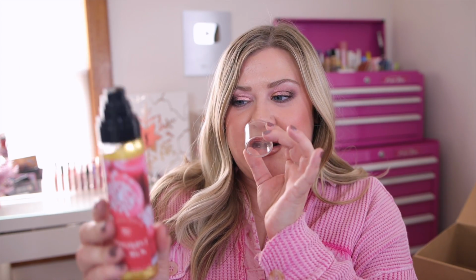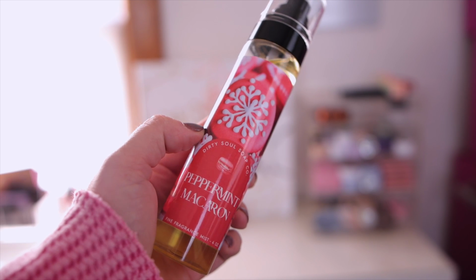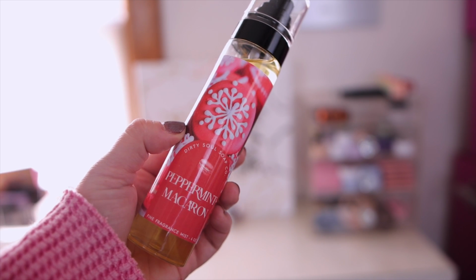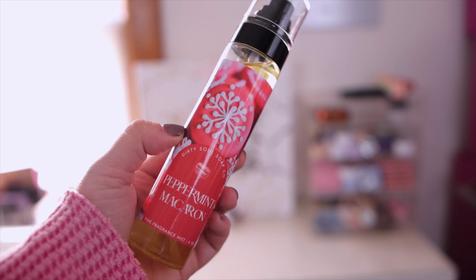Okay, this one is so fun for the holidays. This is Peppermint Macaron. This is so good. It has notes of vanilla cookie dough, lemon zest, and candy cane peppermint. This actually does smell like that peppermint marshmallow candle from Bath & Body Works. I don't think it's meant to be a dupe for that, but that's what it reminds me of.